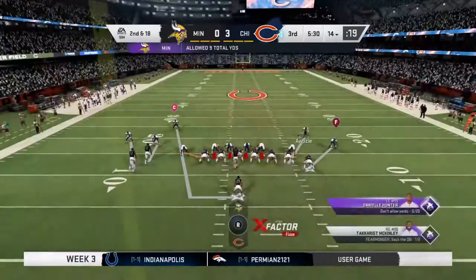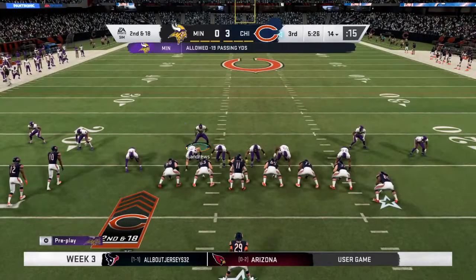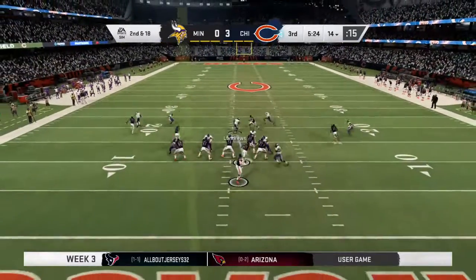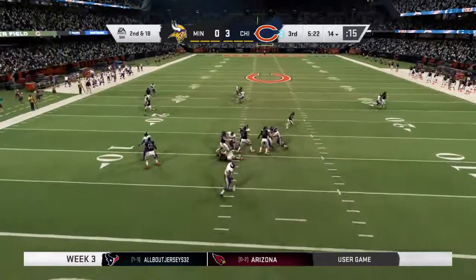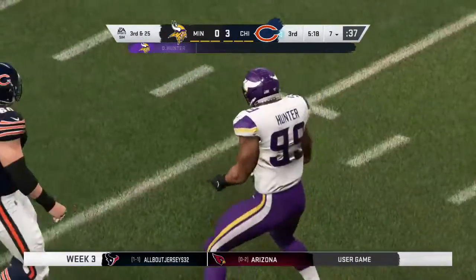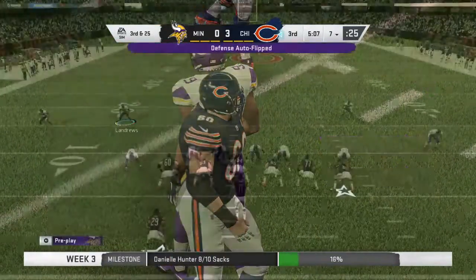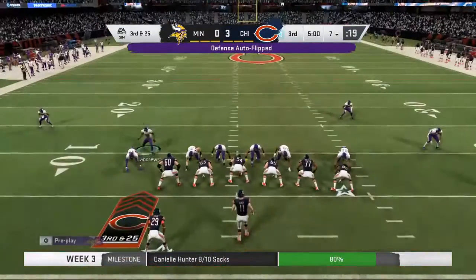Gotta imagine the pass rush will be equally intense here on second down following the sack. It's 2nd and 18. Back to throw. Black. And he's taken down back at his own 7. Danielle Hunter make that now 8 sacks for him on the season. After the sack, they'll come up now 3rd and long.